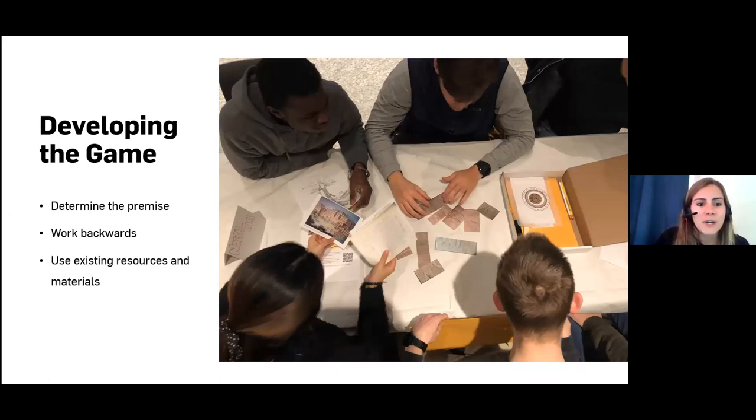So as you experienced, the overarching premise of the game is to reconstruct the Northwest Palace and to determine in which rooms the Hood's reliefs were originally situated. Determining this overarching framework was crucial to our planning process, because once we knew the nature of the final puzzle that would solve the game, we could begin to work backwards.